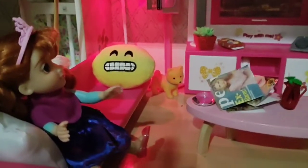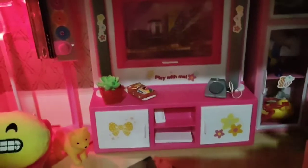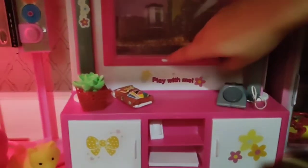Girls, do you like the living room? I like the way you set it up, and it has Hello Kitty stickers on it. Yeah, it's so nice. You can start looking at it if you want. Okay. This is like the nice TV. It has so many things. And look at that, that's our favorite show. If you watch it every night, let's turn it on.